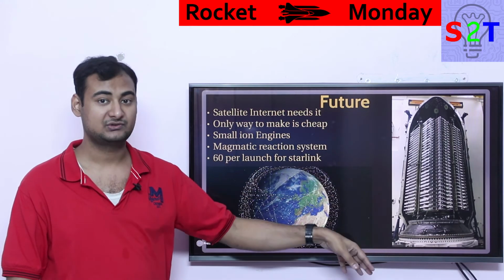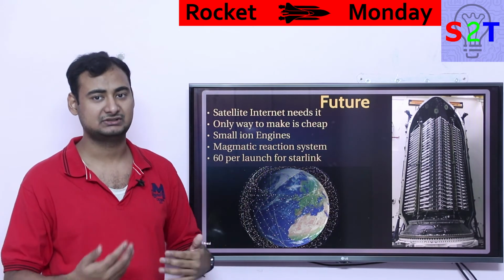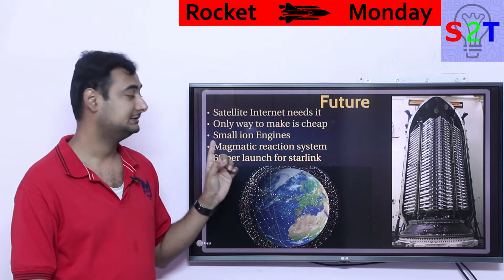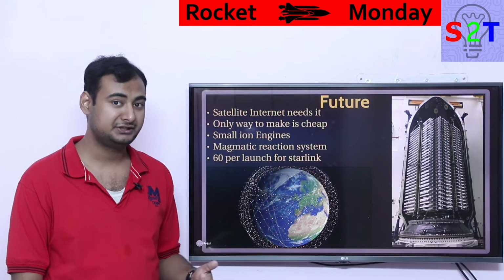So for this reason, they are testing this using small ion engines. They will have a magnetometer, but again, this is the testing mission. They will refine all those things, and they're supposed to launch 60 satellites per Falcon 9. That's why Elon Musk can actually pull this off at this point in time.